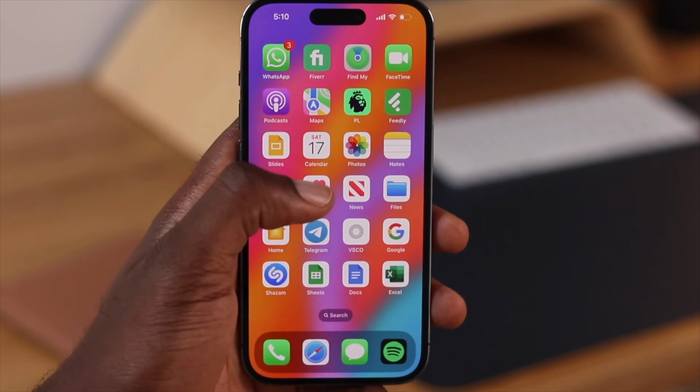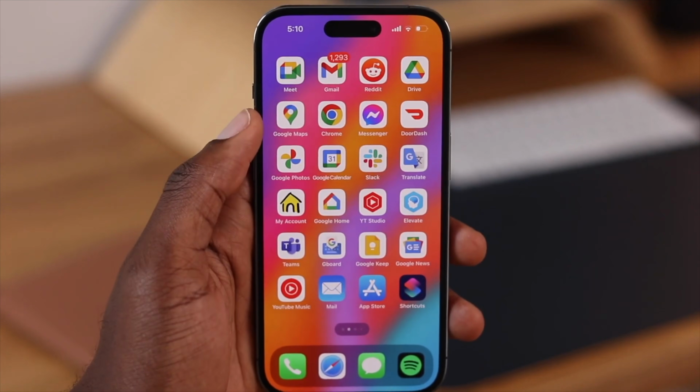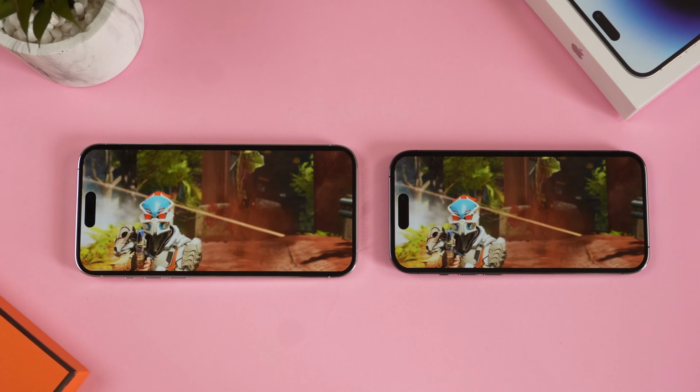Now a lot more apps need to be optimized for the dynamic island, like SoundCloud for example. And I'll say this would be around first quarter of next year till we see more apps that are comfortable with it. Now, I don't really have anything bad to say about the dynamic island. Well, maybe it's a bit more intrusive when watching videos than the notch, but I see my eyes adjusting to them as time goes by.